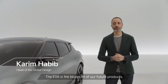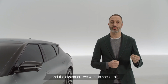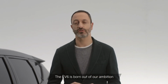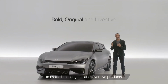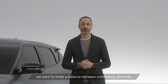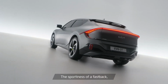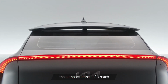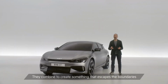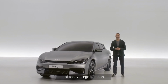The EV6 is the blueprint of our future products. It defines the brand we want to be and the customers we want to speak to. The EV6 is born out of our ambition to create bold, original and inventive products. With its proportion and typology, we want to strike a balance between contrasting elements. The sportiness of a fastback, the compact stance of a hatch, and maybe even the raw strength of a rally car. They combine to create something that escapes the boundaries of today's segmentation.